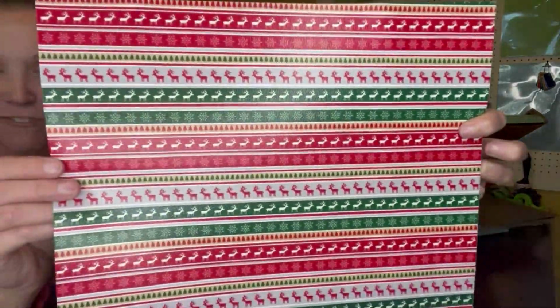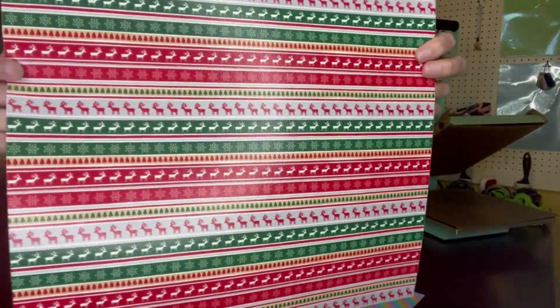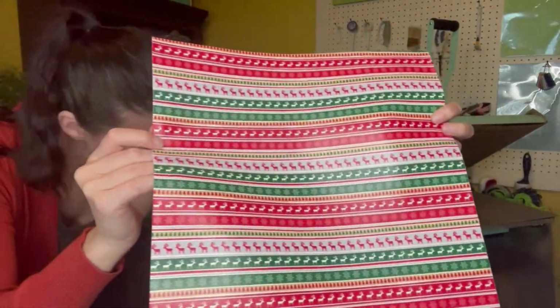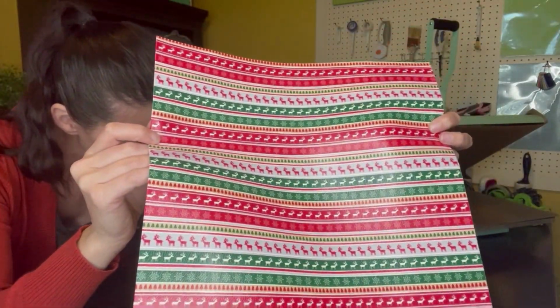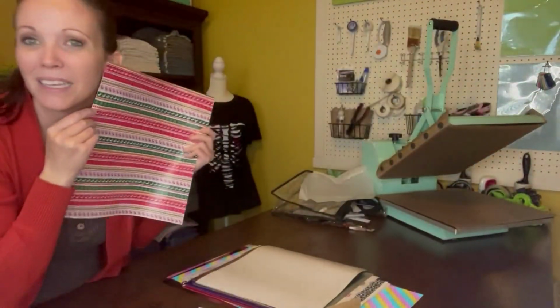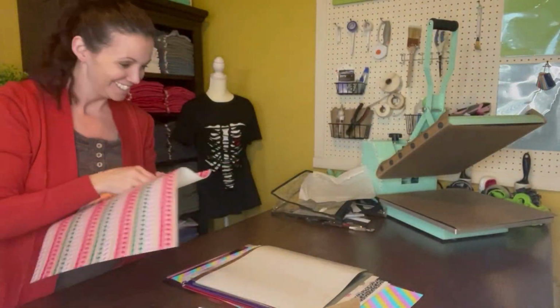So there is the faux leather, and this is called Holiday Serape. I don't know if that's how you say it. Serape. I don't know. Isn't that cute though? Adorable. Those would make some really cute earrings.